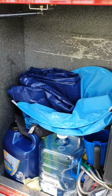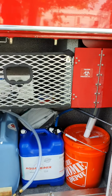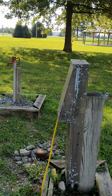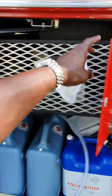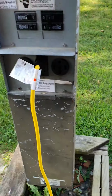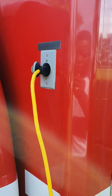Some gear. This is where all the business takes place. We have our sink, drainage system, water on board. But we have a nice hookup here at Dover Air Force Base. As you can see, shore power. This way we don't need to keep the vehicle running throughout the night. Shore power.